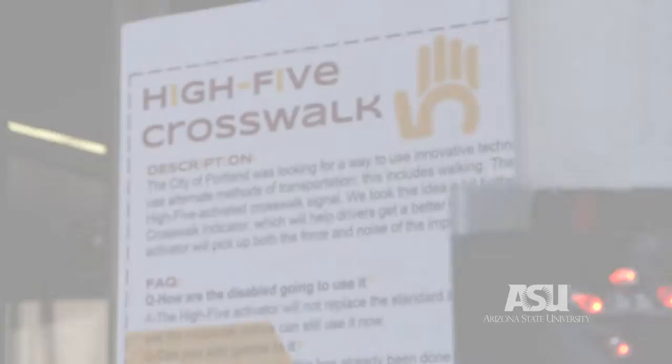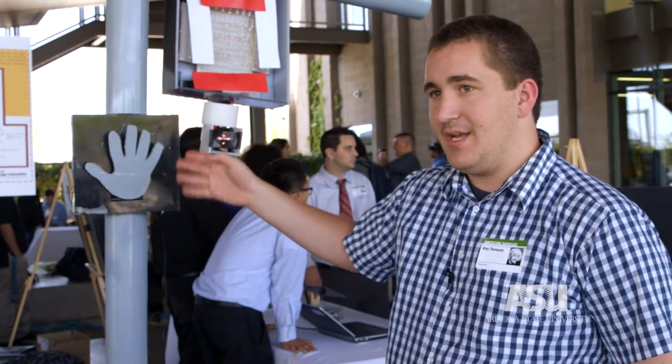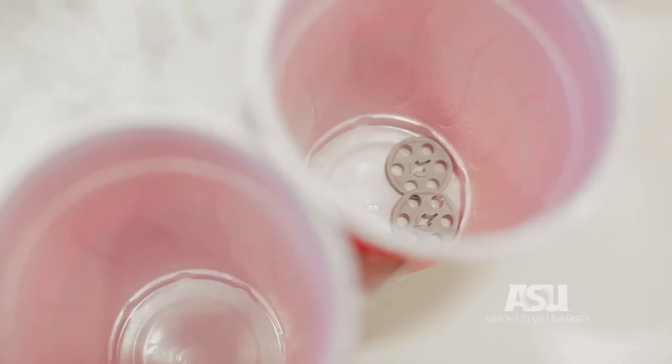This is a high five crosswalk. The general idea is that we had to have two aspects for the city of Portland. One was fun, the other was safety. So we've got a high five button and we've got a traffic indicator. It would definitely increase safety and promote the use of crosswalks in a safe manner.